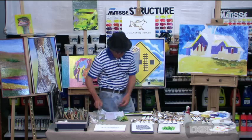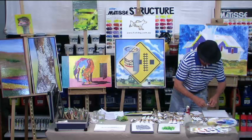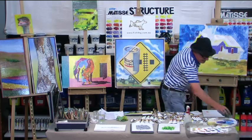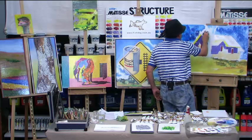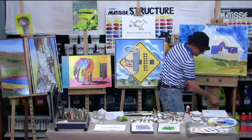Yep. I'm going to do some orange highlights. That'd be good. I could nearly start to use that one again, but I'll leave that one. Go back to my sponges. And now that that white's dry a little, I can put some shadow. It's not wet enough. Okay, that's that. And then some orange.